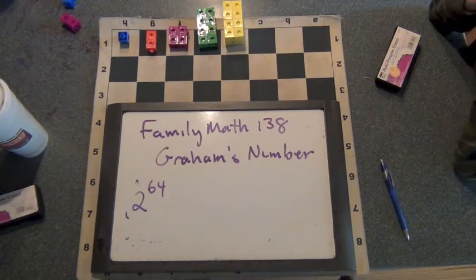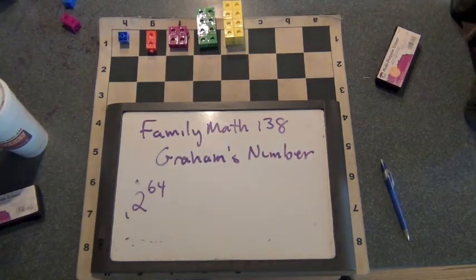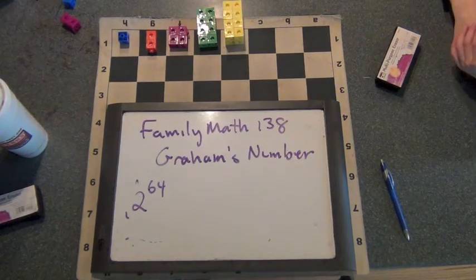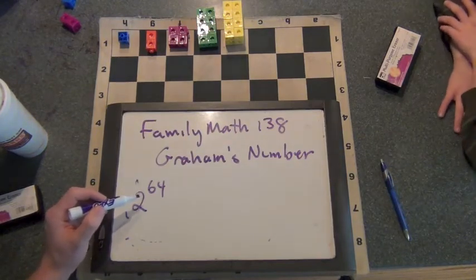No. Maybe. We do have a whole box full of them, but I still don't think we have enough. It probably wouldn't fit in the square. It definitely wouldn't fit in the square. But let's try to even understand how big 2 to the 64 is, because even though this is a super big number, we can actually understand it.